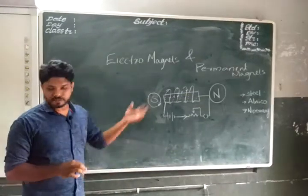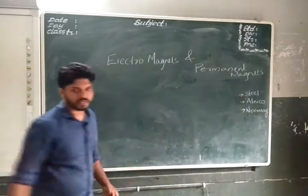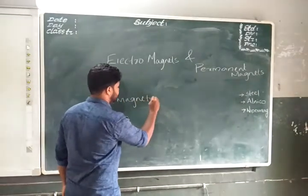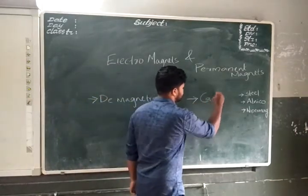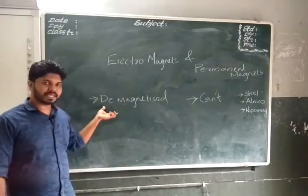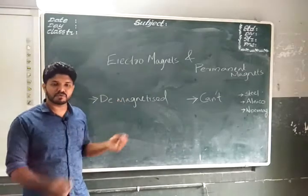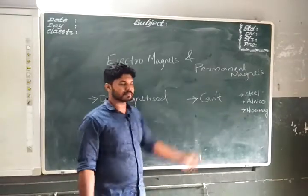Now let us find some of the differences between electromagnets and permanent magnets. The first one is demagnetism. First point, electromagnets can be demagnetized. Permanent magnets cannot be demagnetized. Electromagnets are demagnetized when we remove the passage of electricity through them, but we can't demagnetize permanent magnets.